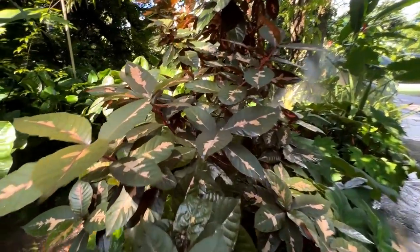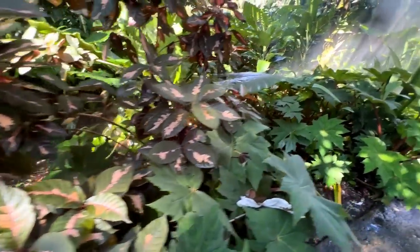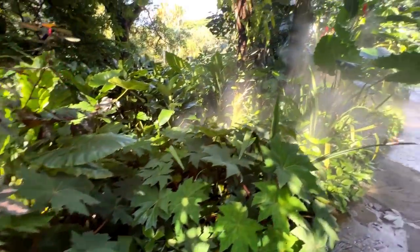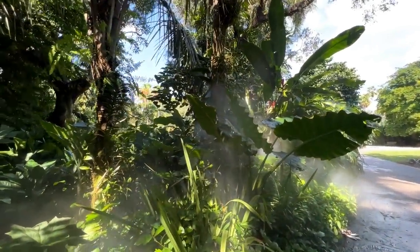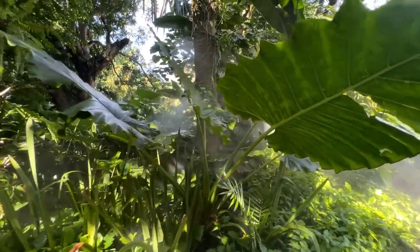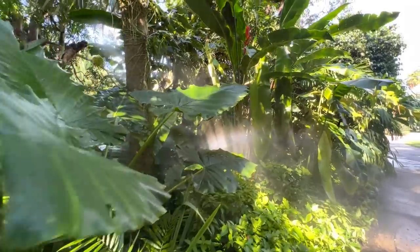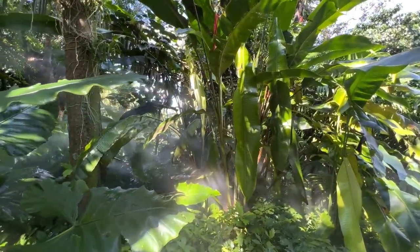I don't know what this is, but I like it. This is plant nerd heaven. I could walk around here all day long, but I think I'm gonna go back into the show. I made one round, but it was pretty crazy. That was right when we came in.